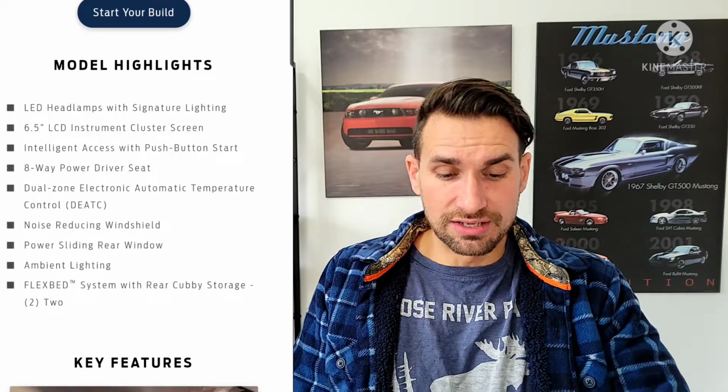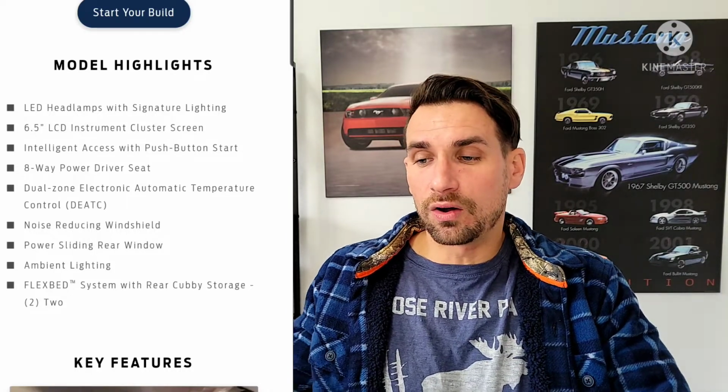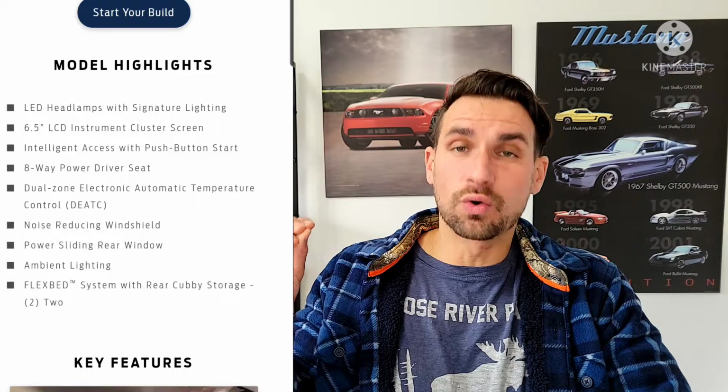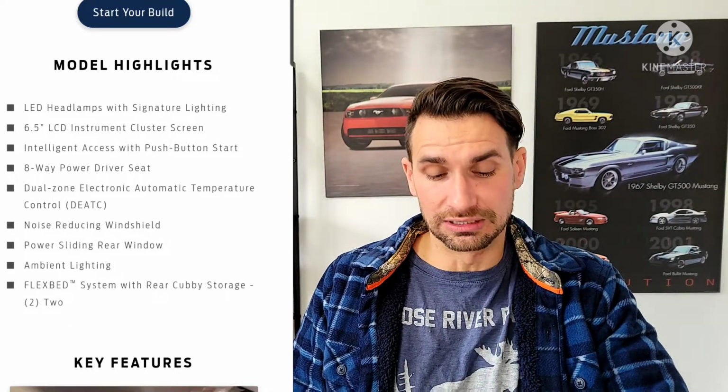Now, moving along, you're also getting the LED headlamps with signature lighting. Do keep in mind, though, don't be fooled. All the trims, if I recall correctly, and you can correct me in the comment section, but I'm pretty sure about this, all the trims do have LED headlamps. This is just that it's with signature lighting. So that's the difference when you kick it up to a Lariat.